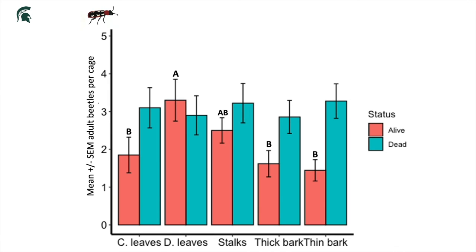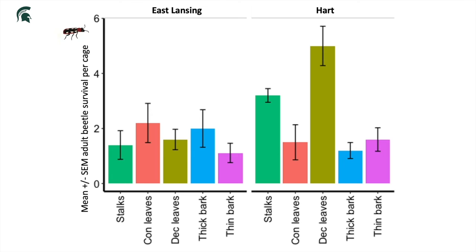There weren't any significant results when looking at mortality, so I decided to look at the differences between beetle survival between locations. We found quite a few differences when comparing beetle survival in overwintering cages between the East Lansing and Hart locations. We found significantly higher survival in deciduous leaves and stalks in Hart in comparison to East Lansing. We find this to be a very interesting result and hope to explore this further. We also monitored average temperatures that the beetles were exposed to in each substrate, and we're analyzing that as well.